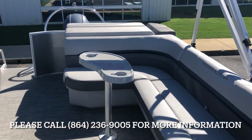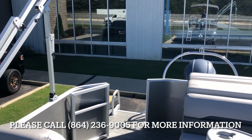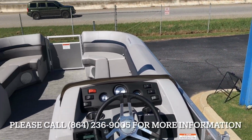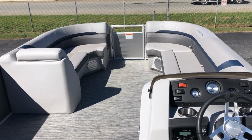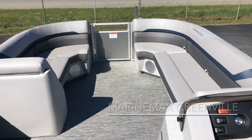Please reach out if you've got any questions. Of course, it comes with the standard 10-foot bimini top. Great boat, full mooring cover. Comes with 4 life jackets, 4 docking lines, 2 fenders, full tank of fuel, throw cushion, anchor with chain and anchor rode, plus delivery to a local lake.